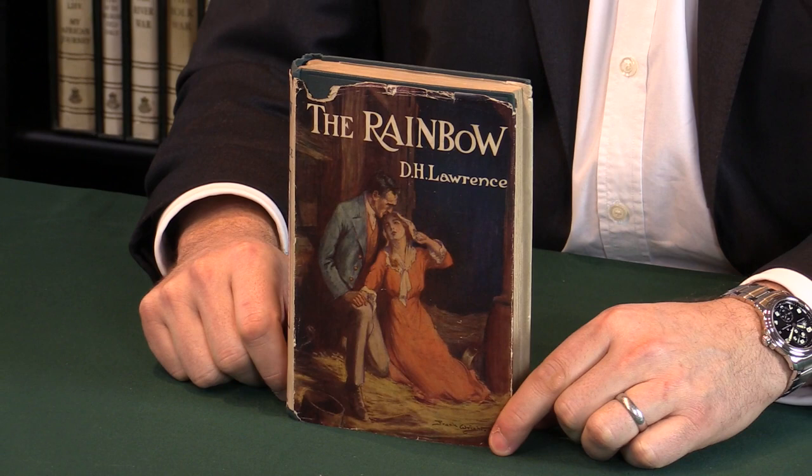This is a first edition of The Rainbow by D.H. Lawrence. My name is Pom Harrington and I'm the owner of Peter Harrington. So, why have I got this book with me today and why is it special? Well, quite simply, it is a first edition of The Rainbow, but in the exceedingly rare dust jacket.